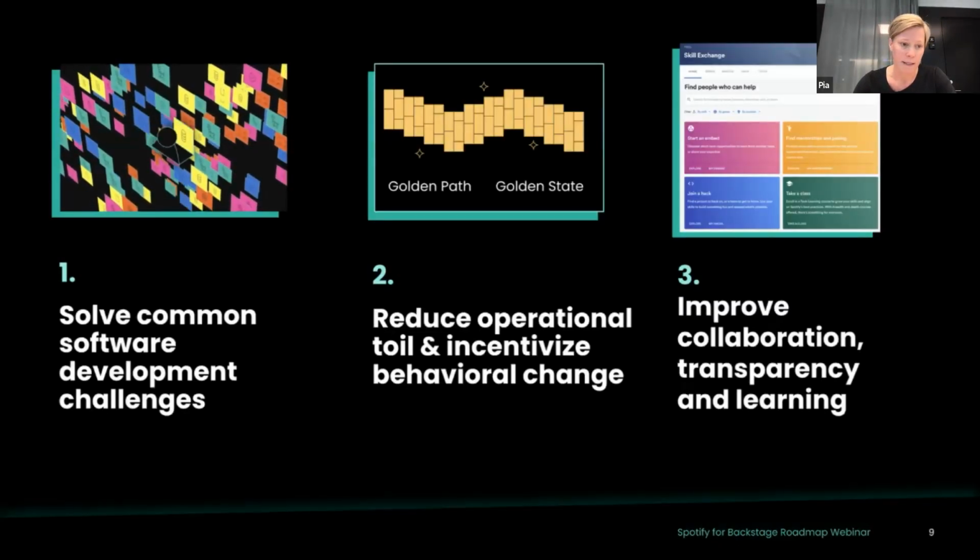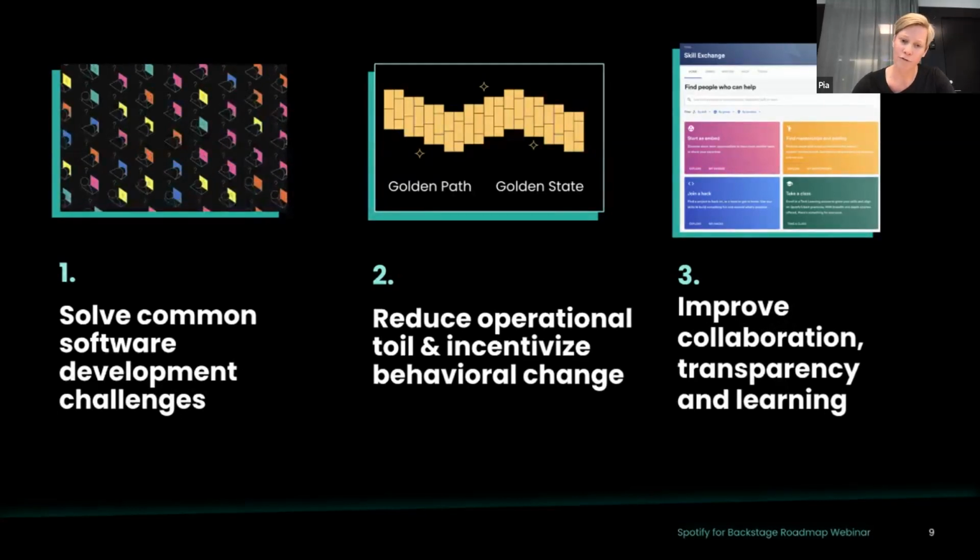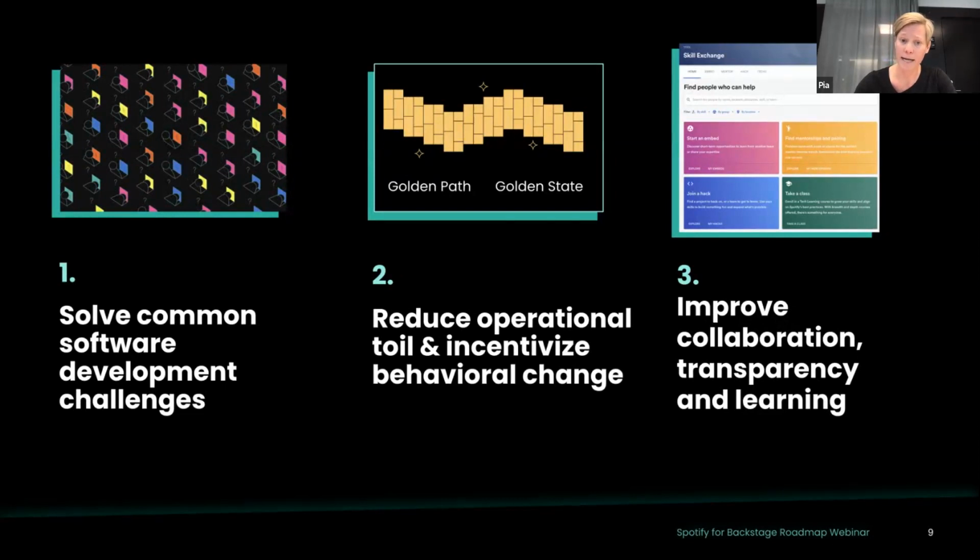The first strategy is to solve common software development challenges. Now, what are those? So look for, in your engineering community, what are the common needs and challenges that span across several disciplines and potentially several departments? Look for those needs and try to figure out how to simplify the lives of your engineers. As an example from Spotify, most of our teams are multidisciplinary. However, the workflow for building a backend service, an ML model, or a data pipeline differs. And this is one of the things that we are looking into simplifying for our engineers.